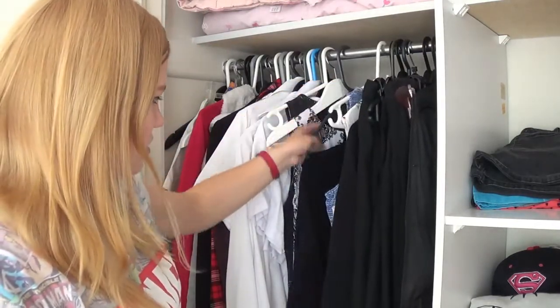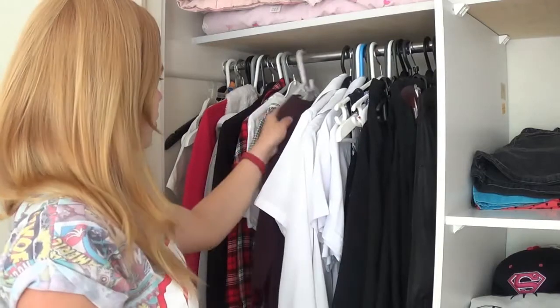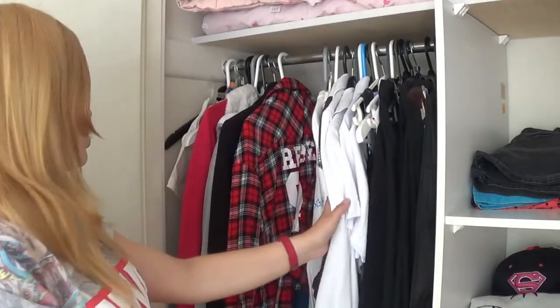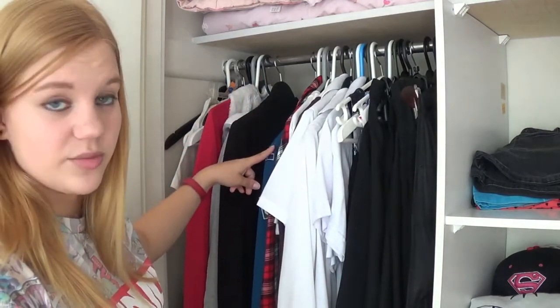dress, another dress, and more dresses. School shirts, school shirts, school shirts. I have a lot of school clothes. Shirt, a really old school dress, but I really liked it, so I kept it. It doesn't fit me. A really random shirt with everyone's names from my old school.